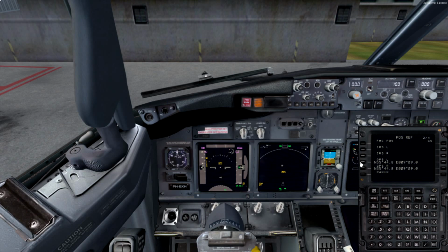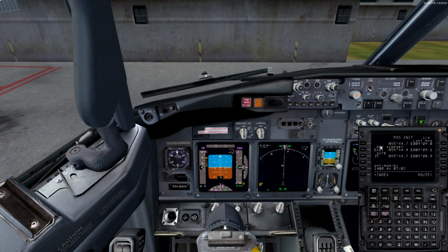Next step, we'll set our left GPS in here, and everything is online, so that's great. Our route will be from here to Amsterdam, which pretty much all KLM flights go from somewhere to Amsterdam or from Amsterdam to somewhere. That's pretty funny.